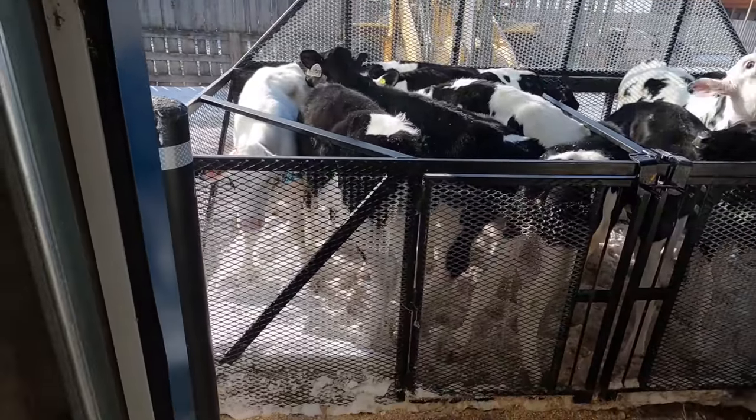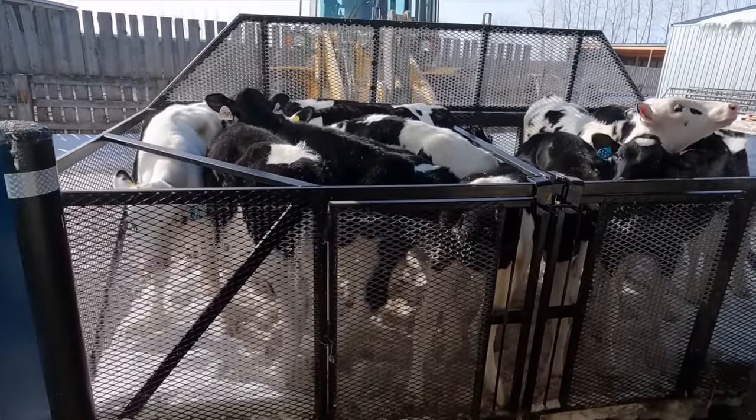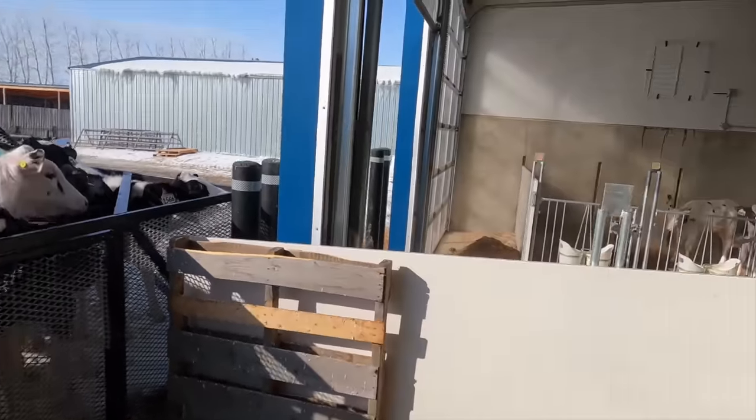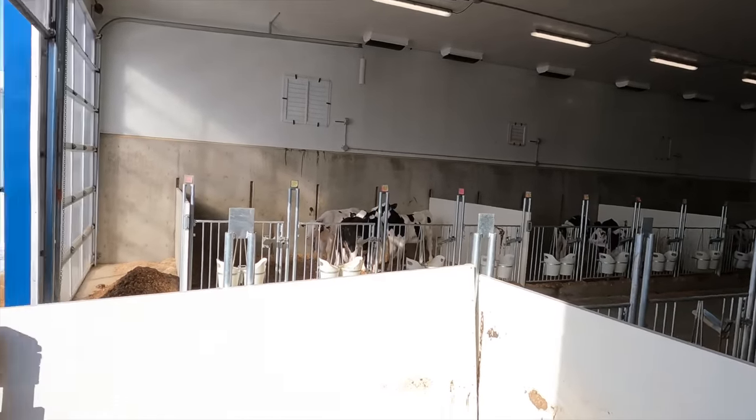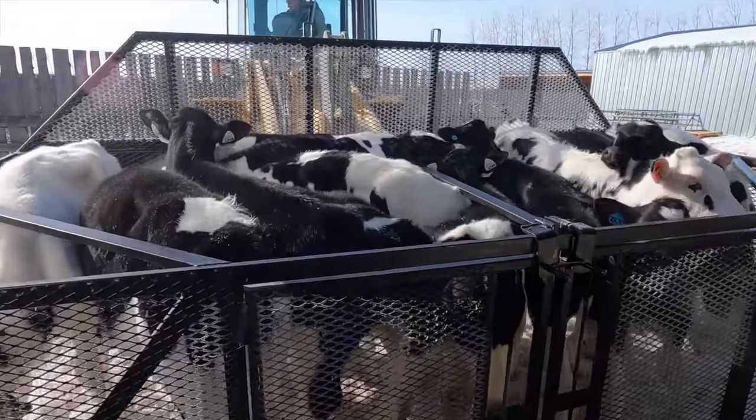That's the first load. We always take the older side of the room, put them in the barn first. So those ones are gonna be smaller, which is fine by me. They're big, healthy looking calves though, which is good.